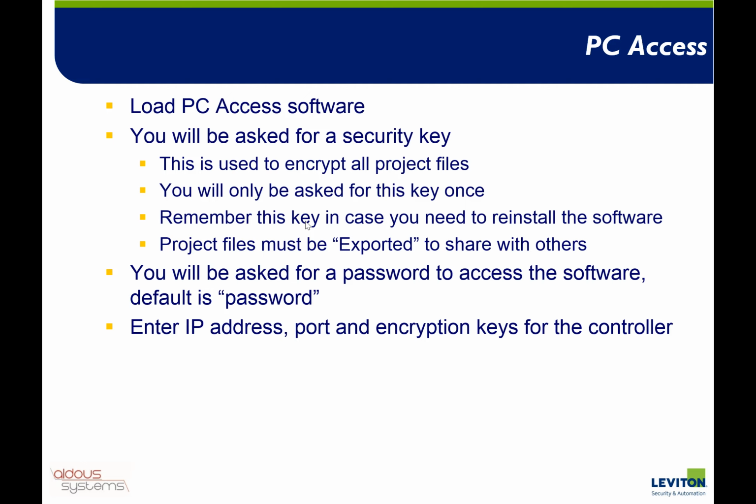And then to connect the software to the controller, that's now where you need to enter the IP address, port number, and encryption keys, and then you can connect to the controller over IP. That's the basic thing. You'll go through that process in the Part 2 training.